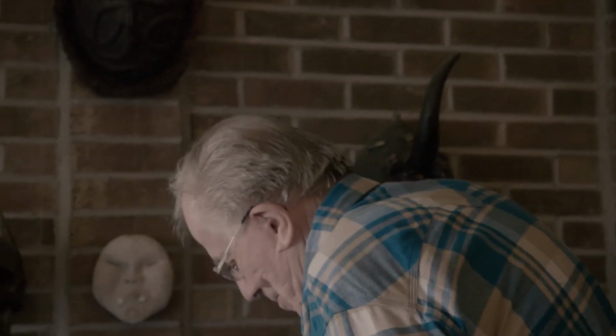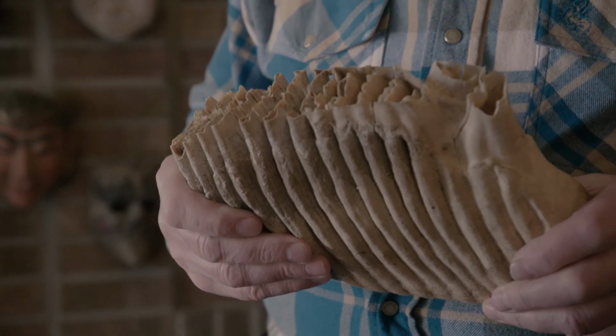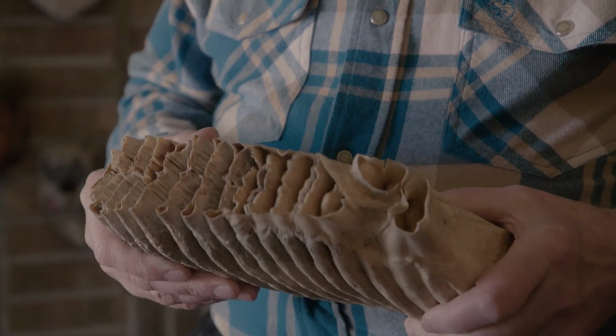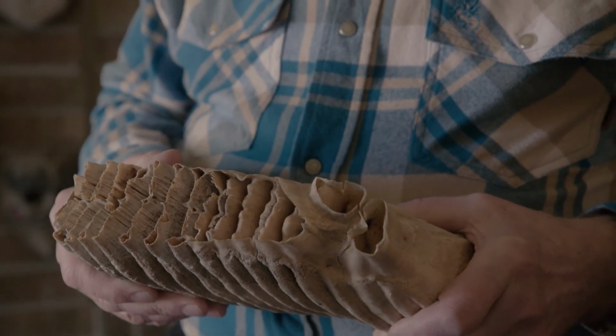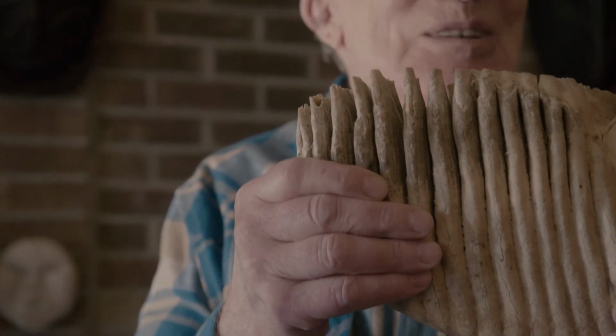And this, it's very heavy, right? It's a fossilized mastodon tooth. What is mastodon? Mastodon, like a woolly mammoth. This extinct elephant-like animal. I think it looks like a musical instrument. Doesn't it look like something you would play? Yeah, this I found in Laos.